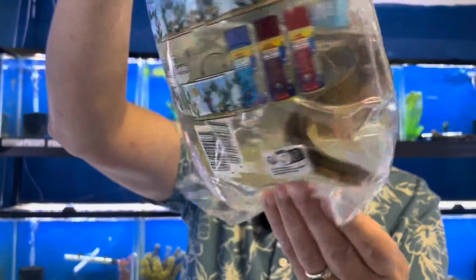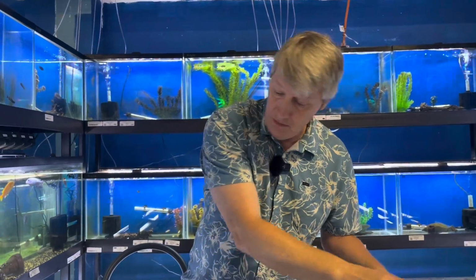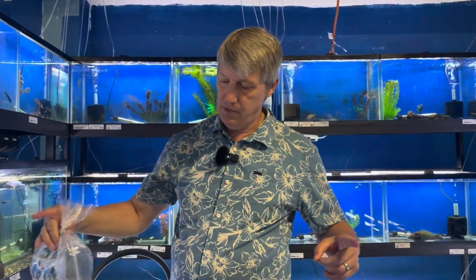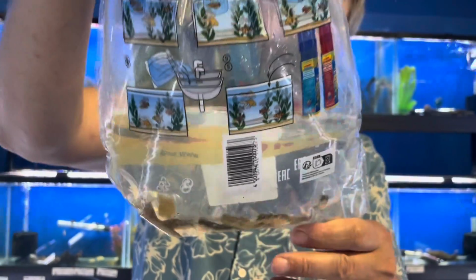Nice big fire eel. Not bad size at all. We sometimes get those as shoestrings. I also, if it makes it on one of the later orders this week, got a really big one. Wow, should be about this big. We'll see. Zebra loach. This is Botia striata, because everybody needs more than one giant fire eel in their life, right?